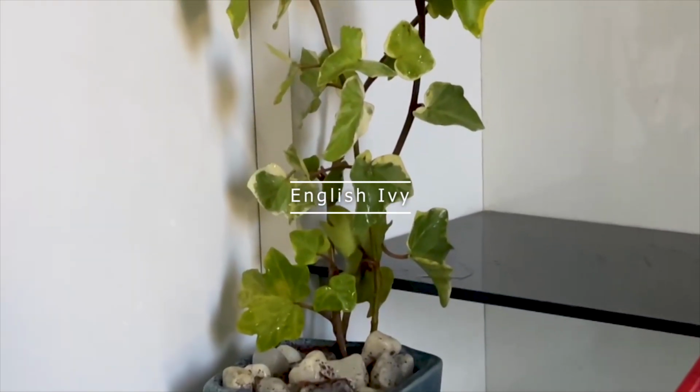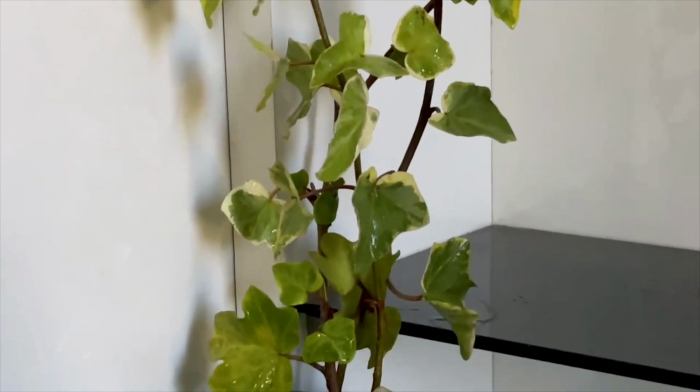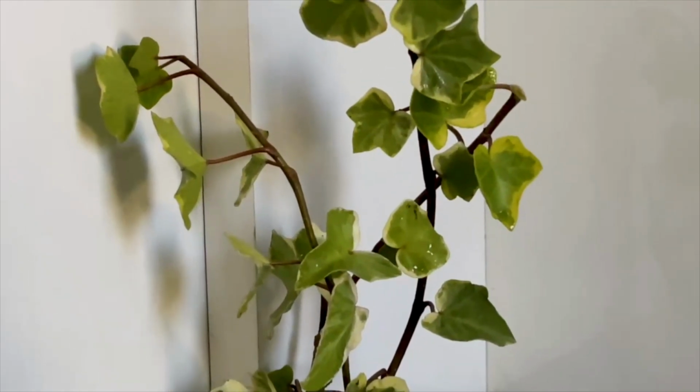21. English ivy. Timeless and elegant, English ivy is perfect for draping over bathroom shelves or bedroom walls. It's not just pretty, it also reduces mold and freshens the air.